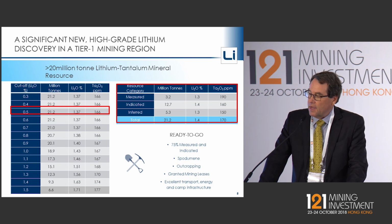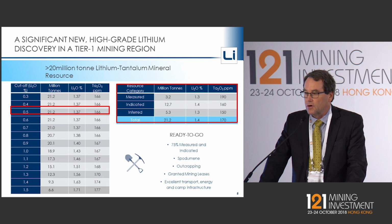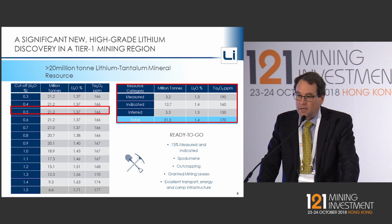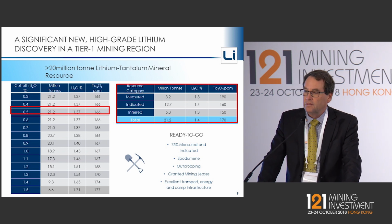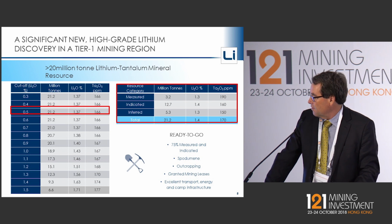And the other thing to point out is that the current resource uses a 0.5% cut-off grade for lithium oxide. But that cut-off grade actually doesn't matter much. We can actually double the cut-off grade to 1% and we end up with a similar number of tonnes. So it's a very robust ore body. You're either in mineralisation or you're not. And it's something we're looking forward to moving along.